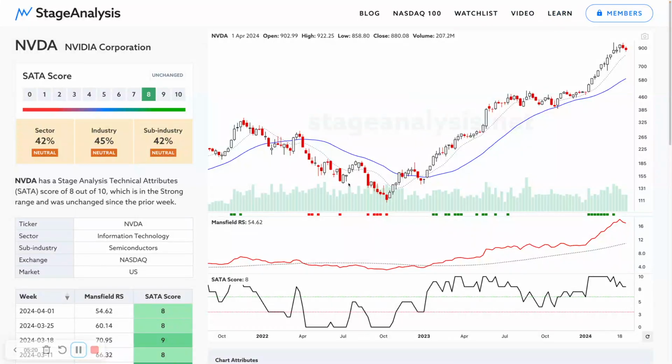Now we have what we call the Stage Analysis Technical Attributes charts, which show the weekly chart of, at the moment, the S&P 1500 stocks with the demand relative strength below, the breakout and breakdown levels, and the Stage Analysis Technical Attributes score, which goes from 0 to 10 and looks for the 10 characteristics that we look for in a stage 2 stock. So if it's got 0, it doesn't have any characteristics. If it's got 10, it's got 10. It's a fairly simple way of looking at stage analysis, and gives us a way of scoring stocks and how they are in the market, and then we can use that to create percentages for the industries and the sub-industries.